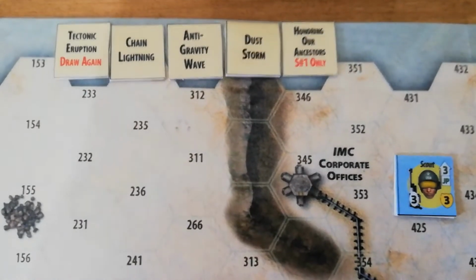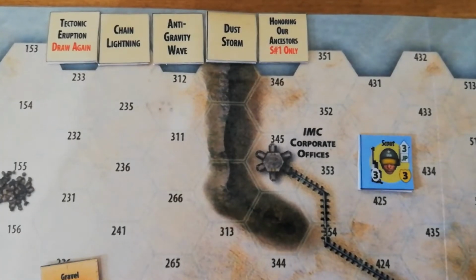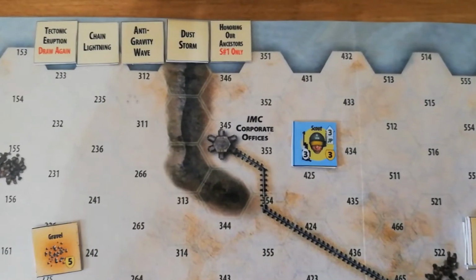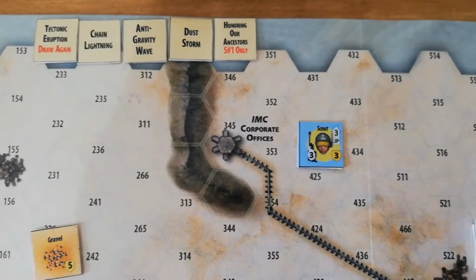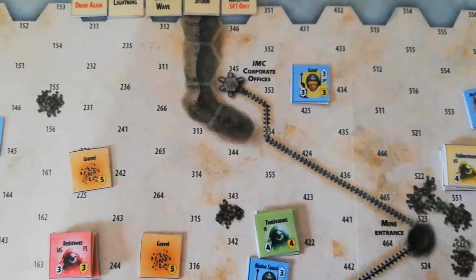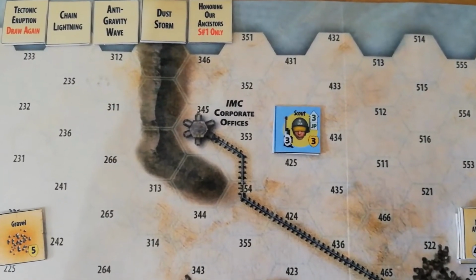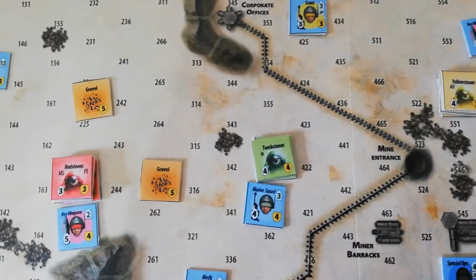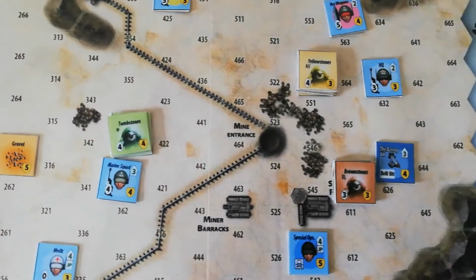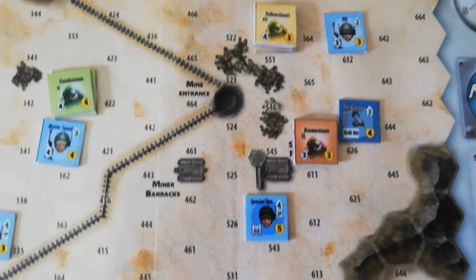So for example, the tectonic eruption will change the landscape of the map, and the chain lightning will be lightning that will strike first one unit and then another. The anti-gravity wave alters movement. The dust storm is a giant dust storm that affects line of sight, and the Honouring Our Ancestors chit there is a particular favourite of mine, which indicates the Colossi tribes taking a break from combat and having a national holiday, which is just, again, very in keeping with that silly sci-fi theme.